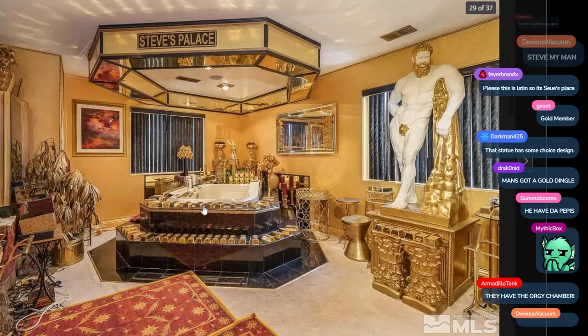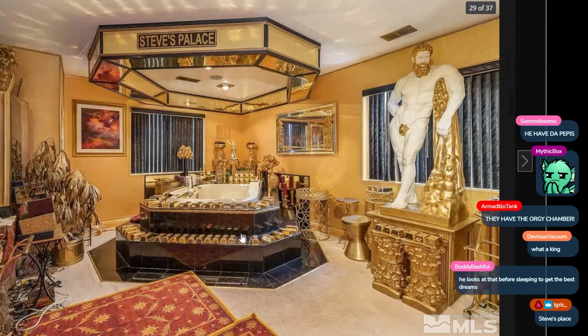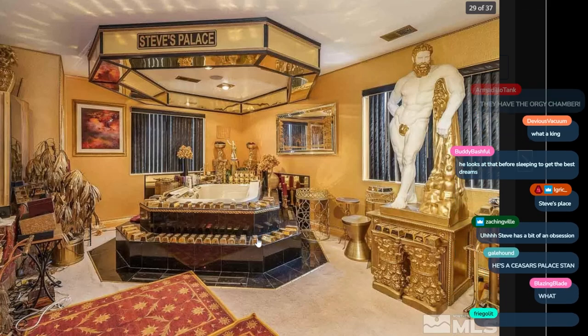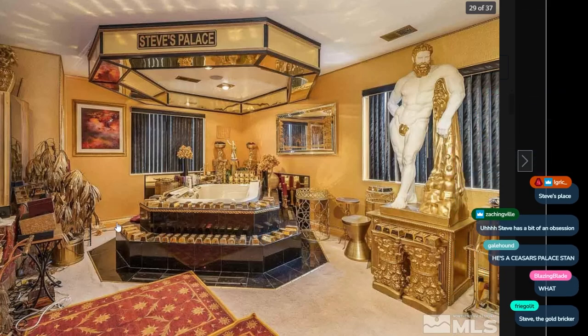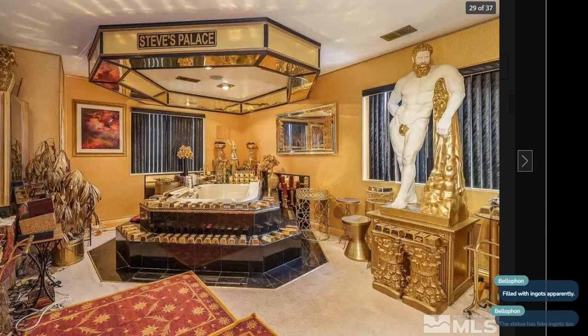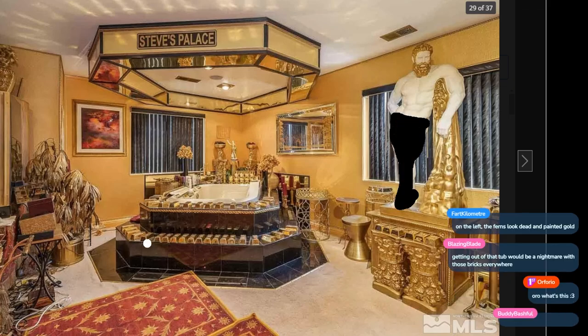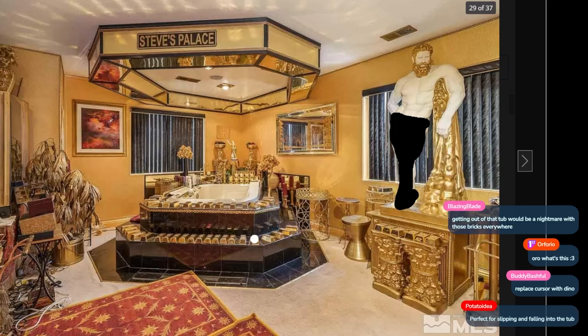They have the orgy chamber. Well, yeah, you gotta have one. That's how things worked in these days. Also, take a look at the hot tub. It has these fake gold bullion steps. Take your eyes off this over here. I'll put a mouse cursor over. In fact, let me help y'all out here. Let me clothe him a little bit. As I was saying, the gold bullion over here is kind of peculiar.